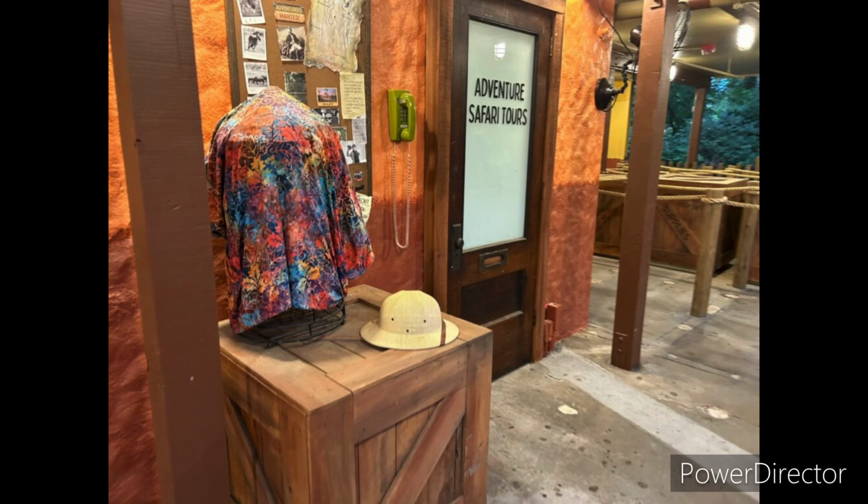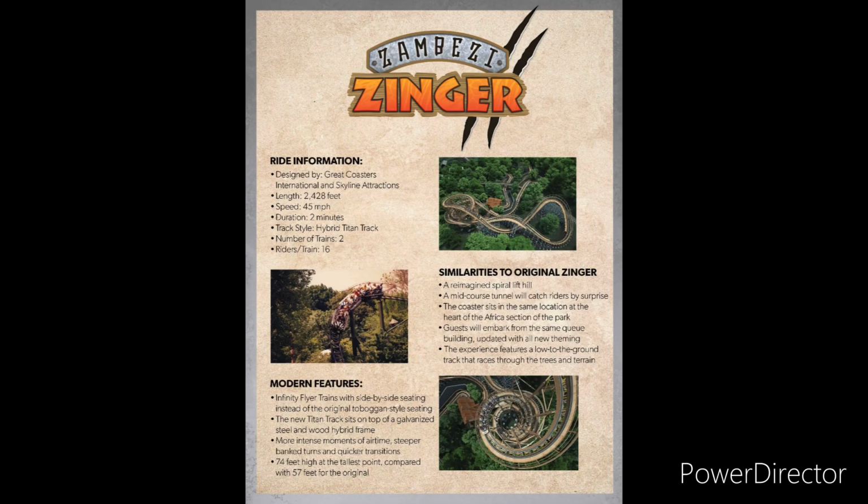The next callback is in the queue line, which is this hat, shirt, and suitcase, which the hat and shirt are actually part of or a remake of part of a worker uniform from opening day all the way back in 73. Further in the queue, there's a sign which has pictures from the original line and the new line and compares them. Then the sign also calls attention to a little slab of concrete that you can see from the queue line, which is actually part of the original queue line.